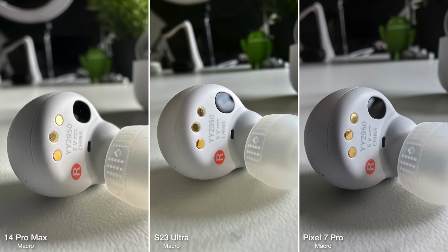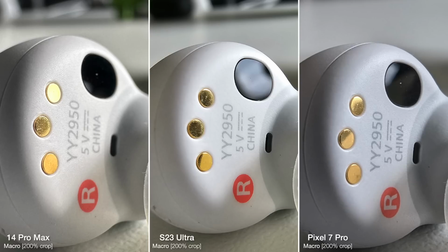At the other end of the zoom spectrum we have macro, and once again the Pro Max shot is spoiled by a yellow-green tint, despite the detail captured being pretty good. The Pixel is also well detailed but darkens the shadows a bit too much, whilst the Ultra shows good colours and exposure, but it's actually smoothed over the texture of the earbud and has missed some detail, which the iPhone in particular has captured well, but it does depend on the subject.